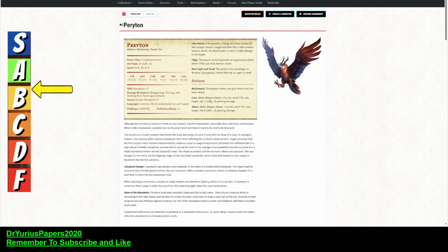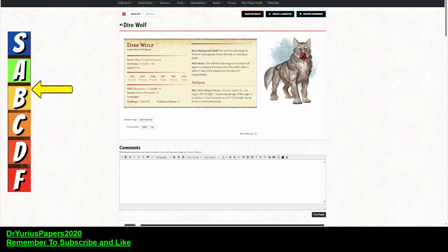I guess that's one of these because they're considered melee weapon attacks. It does extra damage. It can do a flyby, so it does not provoke attack opportunities, but if you're on it, you can provoke attacks of opportunity. And then it's got advantage on wisdom scores for sight and smell. So this is probably the third best choice.